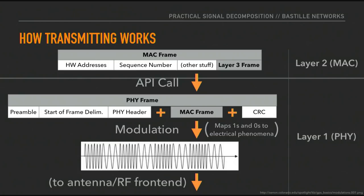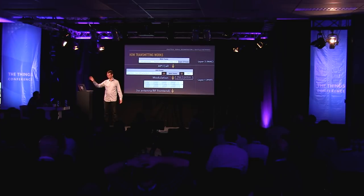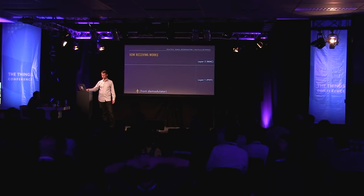There was a great talk on antenna design yesterday. I don't understand any of that. But it goes off into the front end and then goes off into the air and goes off to your receiver. So receiving is quite a bit more complicated, and that's what the rest of this talk is going to cover.